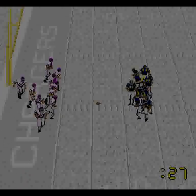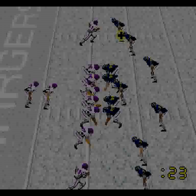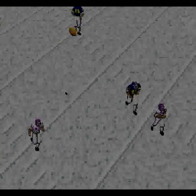Third down, 23 yards to go. Red 34, red 23, cut. Back to pass, going deep, interception.